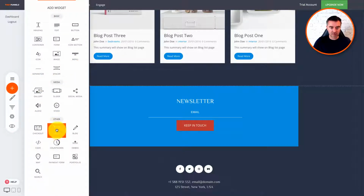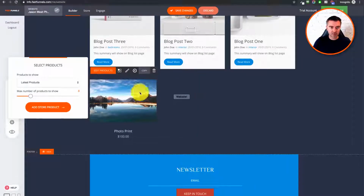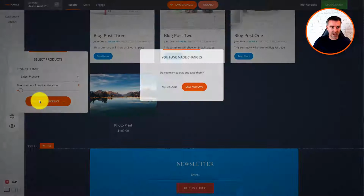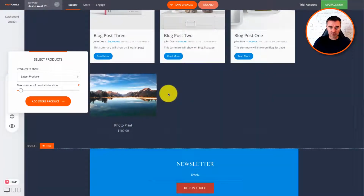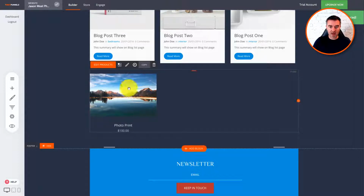So here, for example, you've got store, and then we can drag that over to somewhere. Let's just say we want to put it there like that. And then we get to choose the products that we want. So I'm just going to say I want one, and I'm going to put add store product. Let's save everything there. There we are. And there it is.